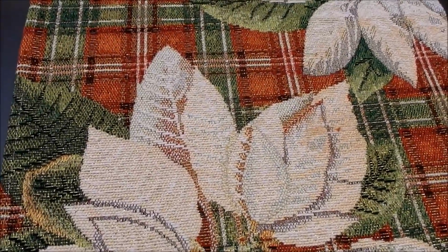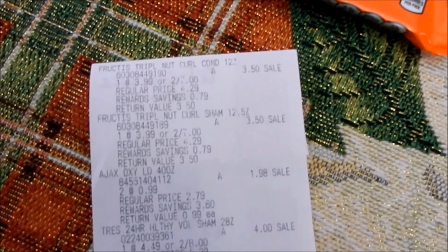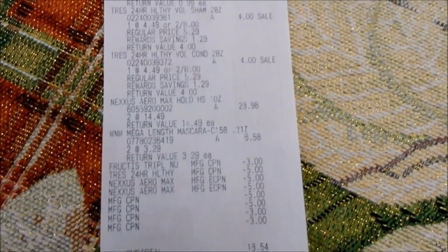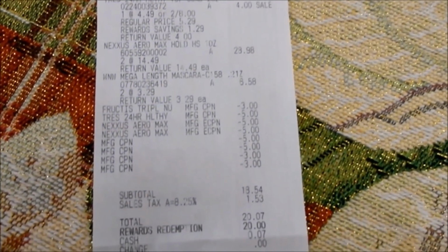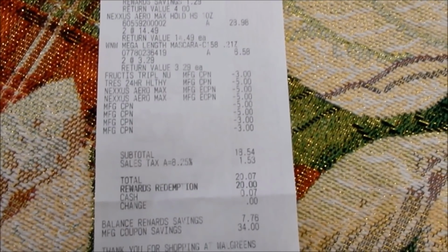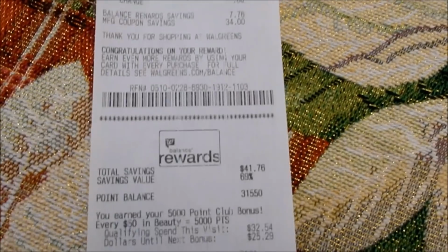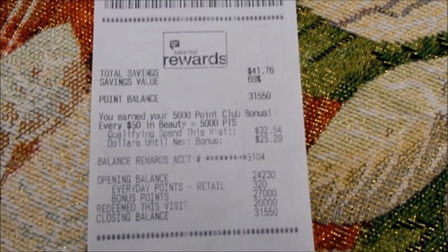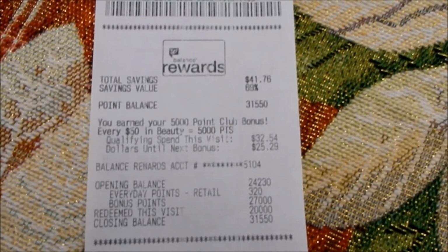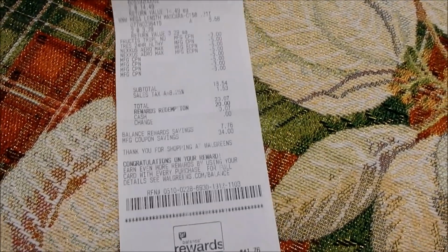So let's look at the receipt for this transaction here. So there's the Garnier, the Ajax, Tresemmé, the Nexxus. All of my coupons came off with no problem. Subtotal was $18.54. $1.53 is my tax. So $20.07 is my total. I rolled in $20 in points. I paid 7 cents cash out of pocket on this transaction. And as you see, I got back $27 in points. That is for the deals that I did for this particular week. And I did redeem the $20 in points. So I hope that makes sense. Let's go back over the receipt one more time.